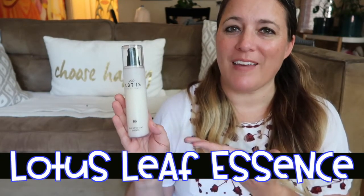So the second product is actually this lotus leaf essence. You might be thinking, well, that sure looks like a full bottle. So spoiler, this is a repurchase. In fact, I've actually bought this 3 times. I know, no shame. But I love it. This is my absolute favorite product in the entire line.